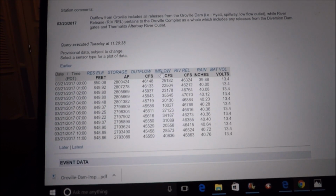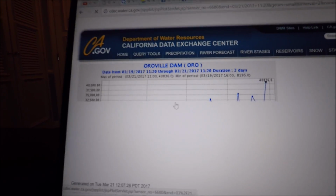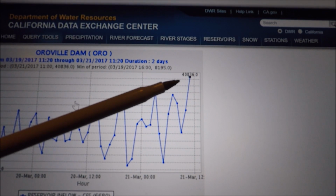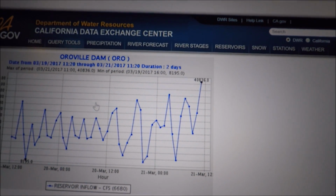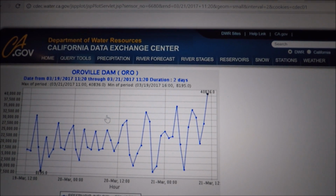Inflows, because of that rain, are cranking up all the way back up to 40,000 CFS. So inflows are beginning to get close to outflows. But this weather, I'll show you, is spotty in nature and will not be a continuous downpour.